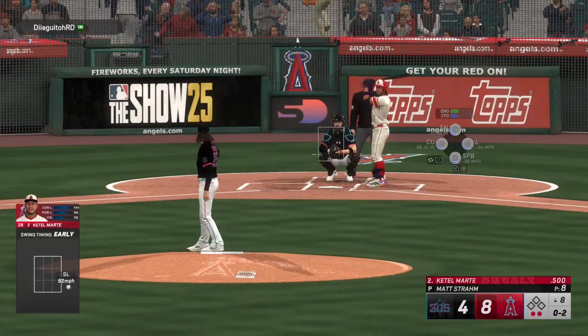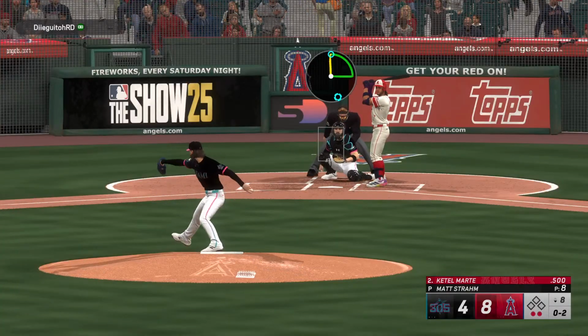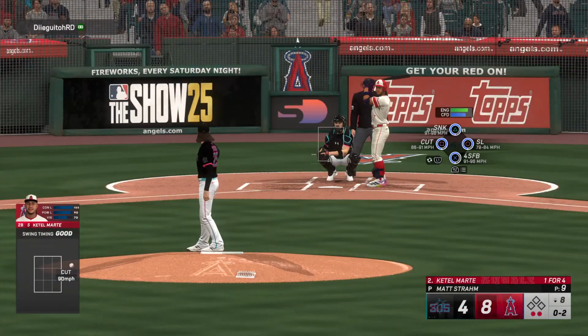And he's down 0-2 as he swings through it. Ahead 0-2 in the count. Sure, you've got 4 pitches you can work with, but throw something you can command and get this at bat over with as quickly as possible.